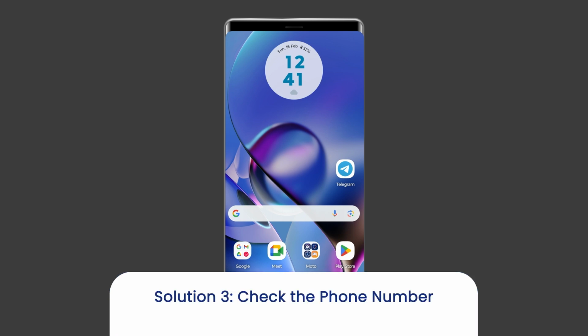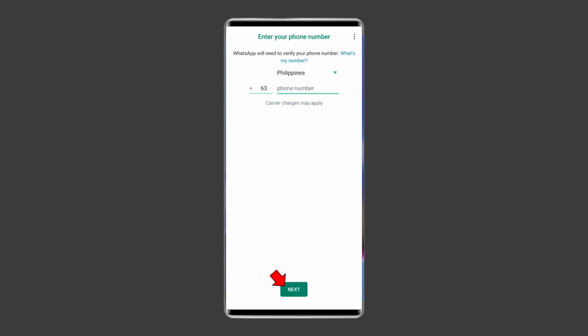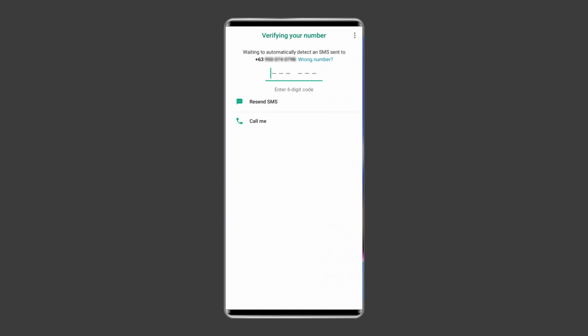Solution 3. Check the phone number. Make sure that you've entered your phone number correctly. You can open WhatsApp and start the sign-in process again. Then, make sure that you've selected the correct country code for your phone. Re-enter your phone number carefully and ensure there are no typos.